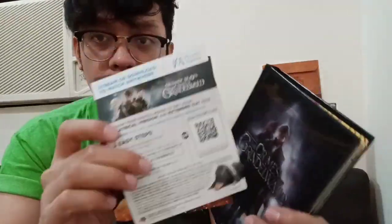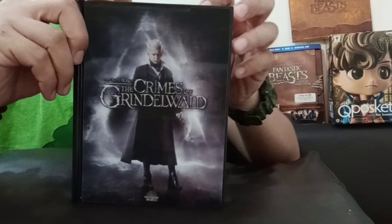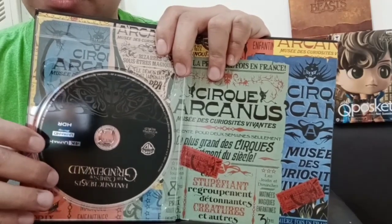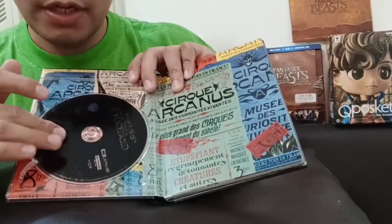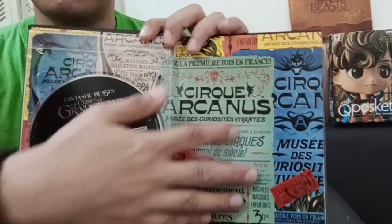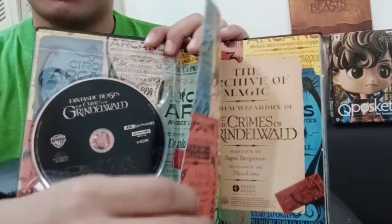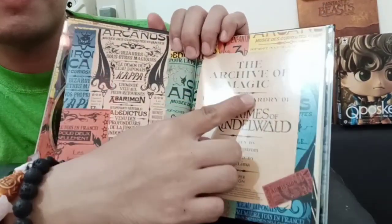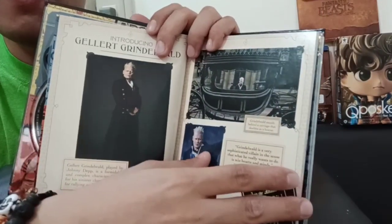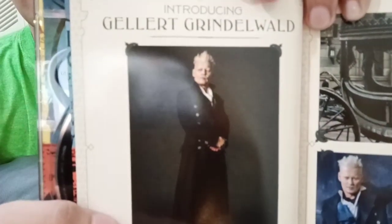Hollywood and Orlando, okay. And this is the digital copy. So there, these are the two items in this package. Now, we have the 4K UHD Ultra disc. So that's this one. Cool. This is cool. It's the booklet. Oh no. The Archives of Magic. Oh nice. Hey Idol, what are you doing there? Introducing Grindelwald, Johnny Depp.